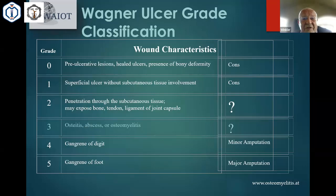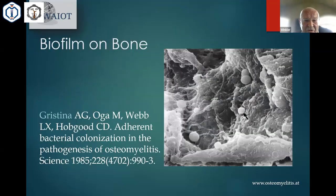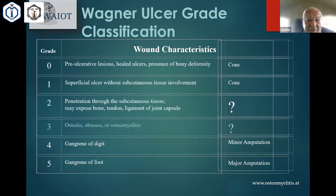And how can we avoid this? First of all, we have to see the Wagner classification for the characteristics, whereas the first two, 0 and 1, usually are always nicely to be treated in a conservative way. As soon as there's a penetration through the subcutaneous tissue that may expose bone, tendon, and or joint capsules, we already have risk of amputation, at least partially. And in grade 3, osteitis, abscess or osteomyelitis, most of the feet are going to be amputated already.